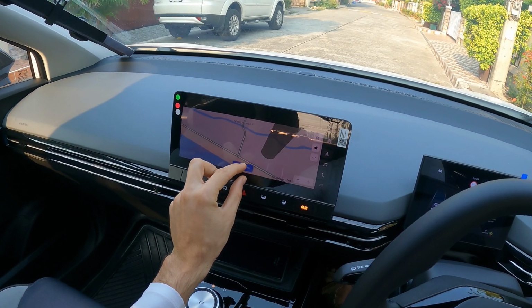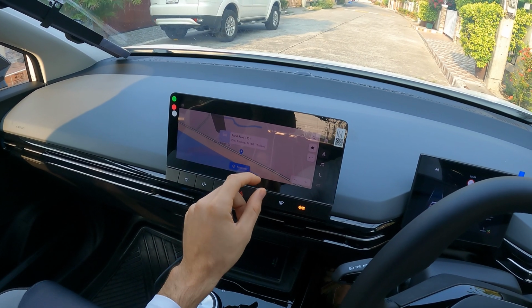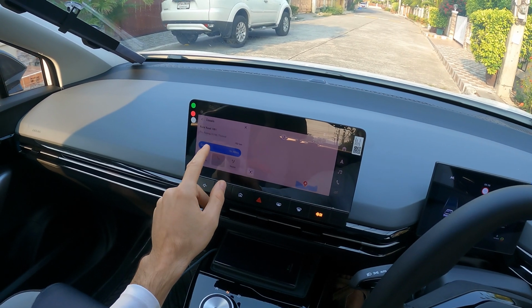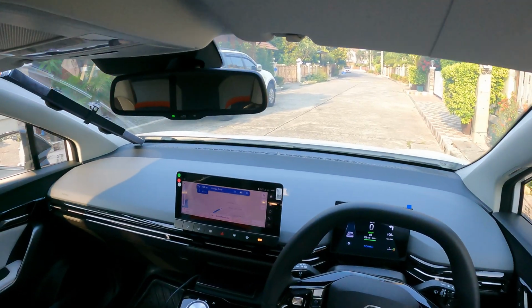I'm going around here. Wow, it shows even this building, really cool. Okay, are you ready? Let's go.